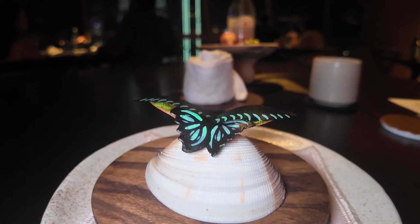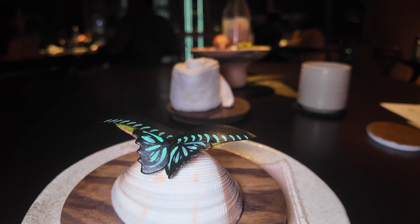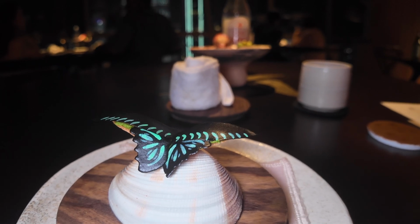Interesting. The best way to have this course, please get a quick photo of it and then eat it as soon as possible because it will turn soggy quickly. Okay, thank you.